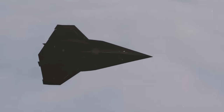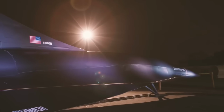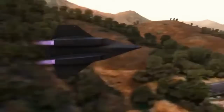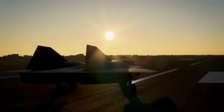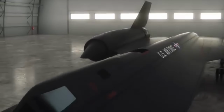They integrated scramjet, supersonic combustion ramjet, technology into what would eventually power the SR-72. The SR-72 wasn't just about speed. It introduced an entirely new class of aircraft. Designed to fly over 4,000 miles per hour, well beyond Mach 5, it promised performance unlike anything before. For context, it could cross the Atlantic in just over an hour.